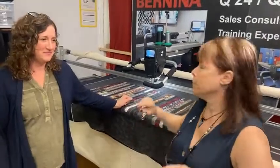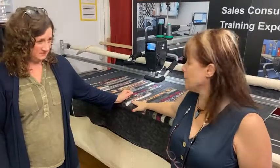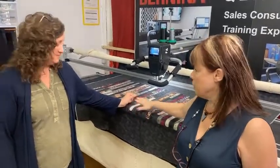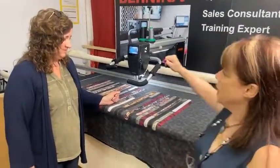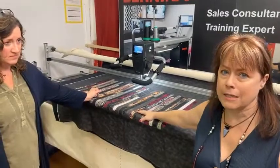So I loaded the backing, which was just a black fabric print, and then I put flannel over top of this, and then we put the top on, and I basted it across the top edge, and that is how I set this up.